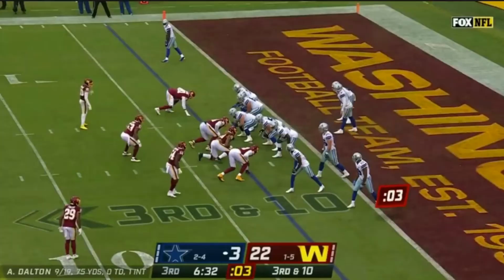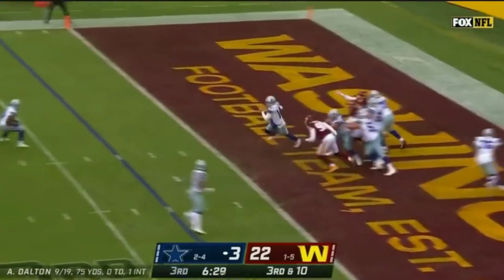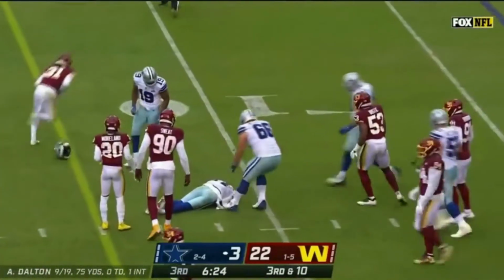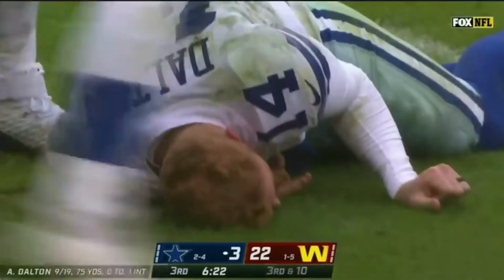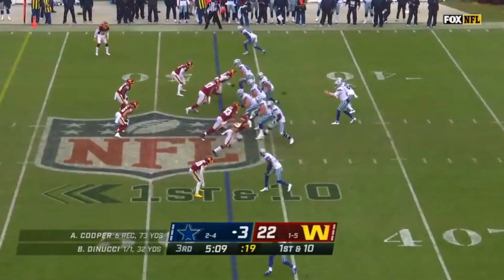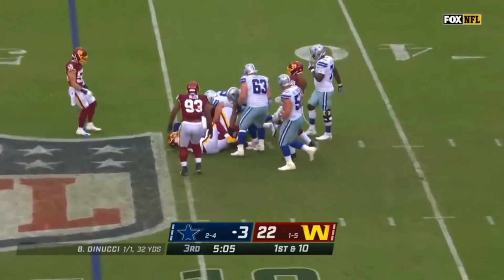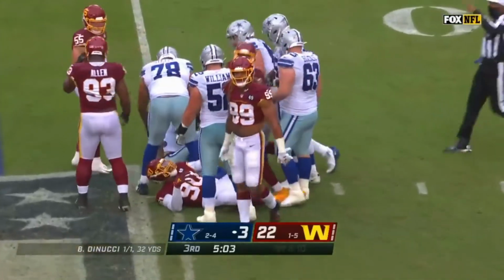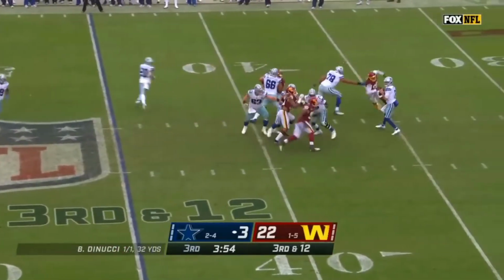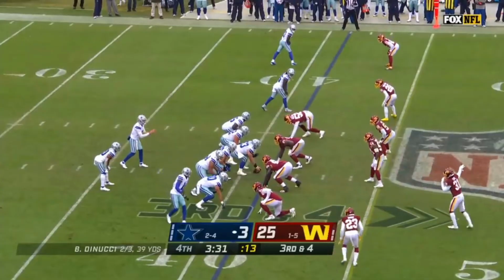Another sack. You never like to see this, but unfortunately on this play we're going to see Andy Dalton get hurt. He tries to get some extra yardage, slides, but then gets hit with a dirty play by a Washington football team linebacker. And he's out, so the Cowboys are now down Dak Prescott and Andy Dalton. Cowboys are cooked at this point. They have no quarterback, so the rest of my highlights consist of the quarterback getting sacked. Here's one. Here's another. Here's a third one for good measure.